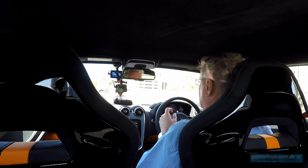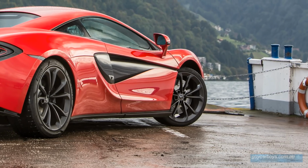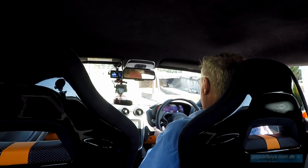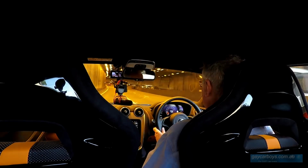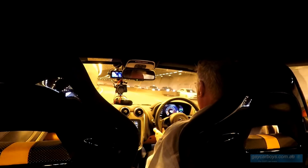Now, those tyres, 19 inch in the front and 20 inch in the back, have just a smear of rubber over them, just 35 millimetres of sidewall. Even a slight road imperfection, the sound is just alarming. Now, coming around this corner, there's no lean in this car, even in normal mode. Now, let me just see. Manual.